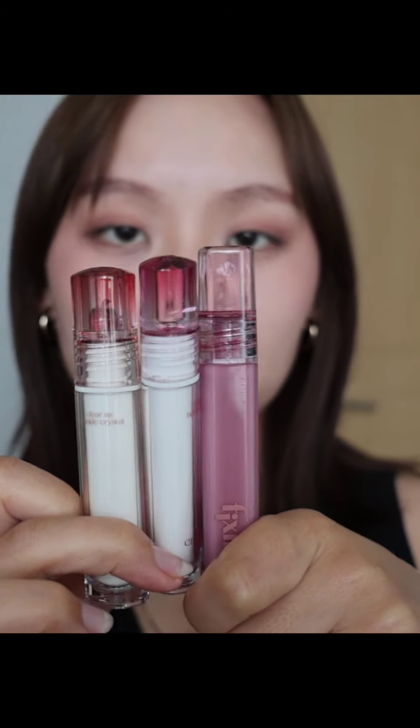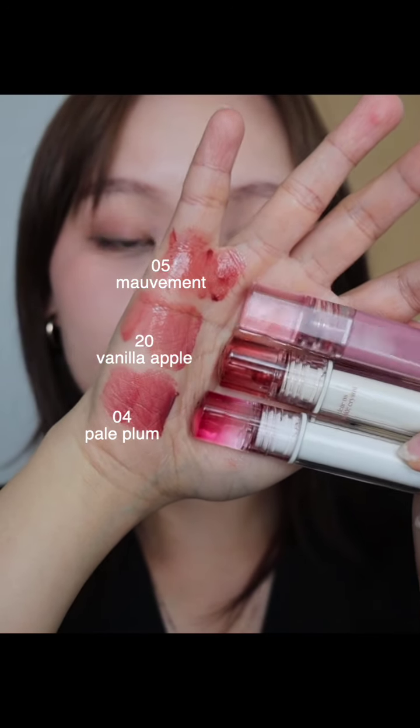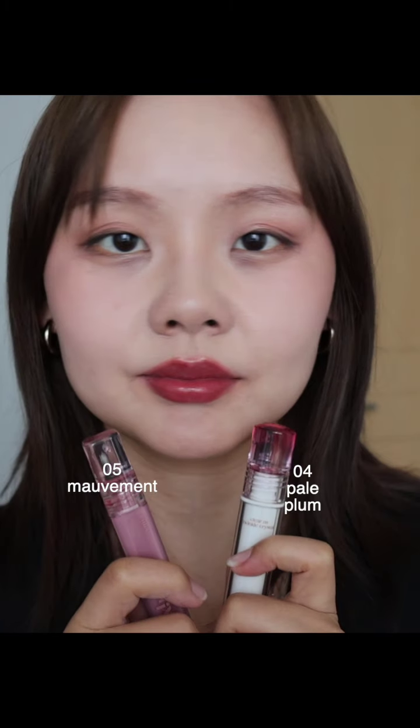Let's compare Vanilla Apple, Mouvement, and Pale Plum. Here's a hand swatch with Pale Plum at the bottom, Vanilla Apple, and then Mouvement. Quite a big difference on the lips. There are two different shades. Mouvement, it's this mauve purple shade. Mouvement can go a few shades darker. Vanilla Apple looks a lot lighter. Pale Plum looks a lot closer to Mouvement. Both are a mauve purple color.